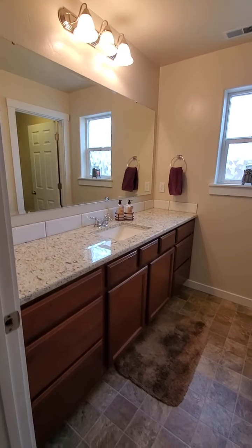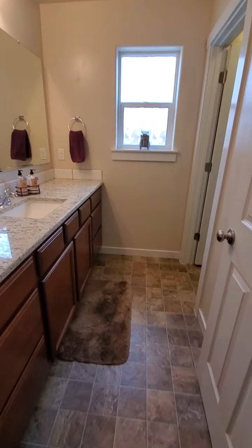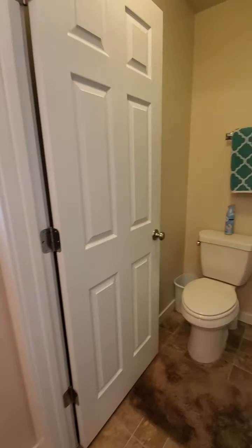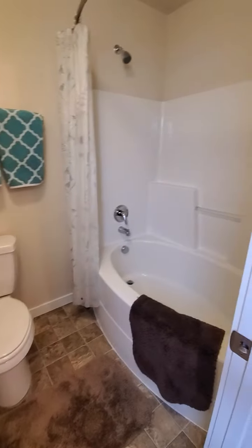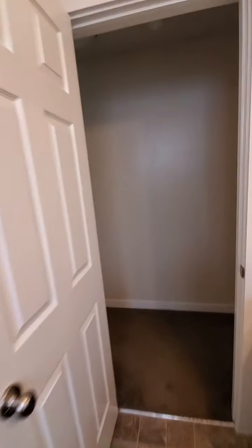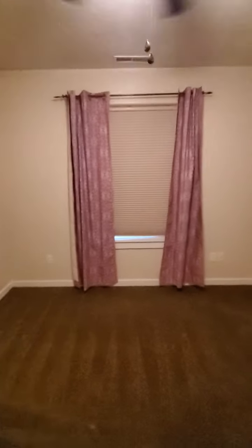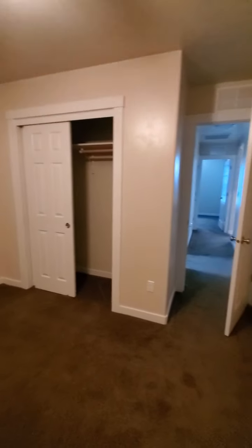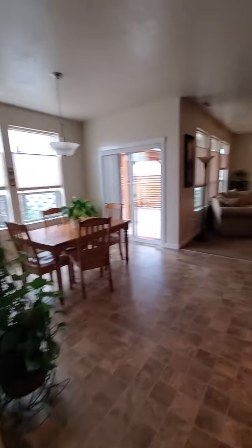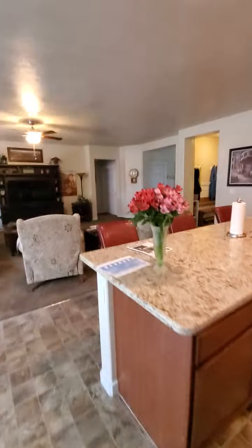It's an 8-foot vanity with granite top, same vinyl flooring there. And then there's a separate room here with your toilet, and you've got an oversized tub with a fiberglass insert. And then your other bedroom here, it's about the same size, about 10 by 10 feet. So now that I'm walking through and looking at it again, that office space up front is one of your bedrooms, just so that you know.